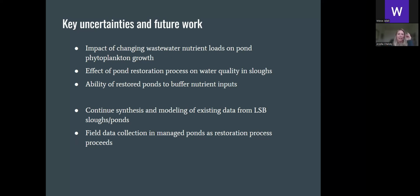And the last point here is: do the restored ponds have an ability to buffer nutrient inputs? This is something that I think is quite possible when they're fully restored to wetlands, because wetlands do provide efficient buffers for nutrient inputs. A lot of denitrification can happen in the marshes, so there can be a lot of nitrogen removal from the system. So maybe there will be short-term impacts on water quality, but maybe the long-term impacts would be that they would be providing a buffer to nutrient inputs to the bay. There's a lot of questions and uncertainty around all of that, but really interesting additional work to come from that.